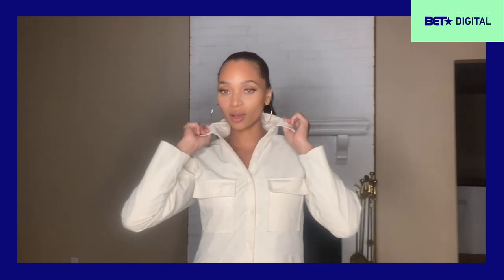All right, y'all, so I chose the cargo utility jumpsuit by Pretty Little Thing for my one outfit, and I'm gonna show you all the different ways that you can dress it up and dress it down. This is probably the most comfortable thing that I have in my closet, and I just think that it's so swaggy. I like to wear it with the collar up, with the collar down. You know what, actually? You ready to have a little fun?